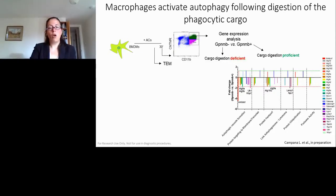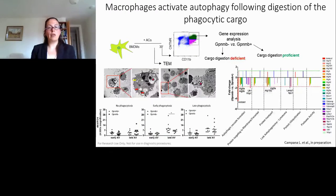We also performed an electron microscopy analysis, and we counted the number of early autovesicles and late autovesicles per macrophage. The yellow arrow indicates what an early autovesicle looks like, and the red arrows indicate what a late autovesicle looks like. We quantified the early or late autovesicles in macrophages that didn't perform phagocytosis or that are in early or late phagocytosis.